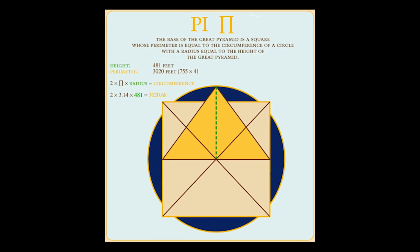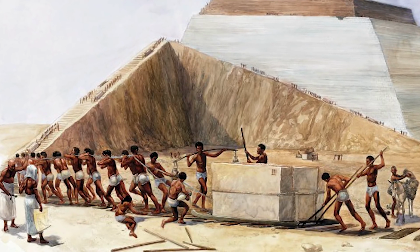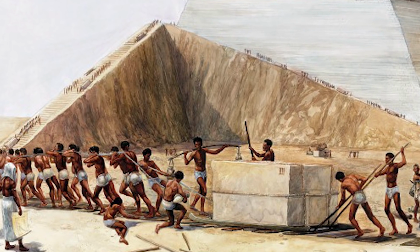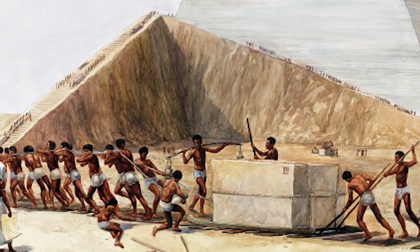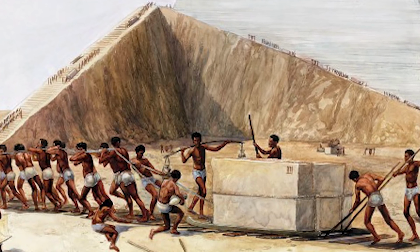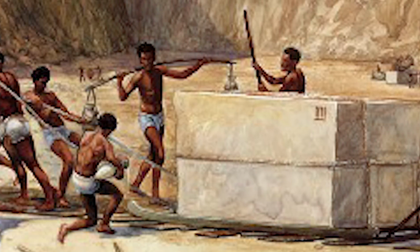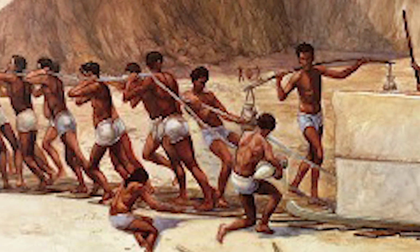The ancient Egyptians were able to move massive stone blocks across a desert by wetting the sand in front of a sledge built to pull the heavy object. These sledges were dragged forward by a team of human workers that were able to transport 2.5 million limestone blocks to build the Great Pyramid.